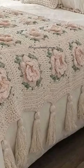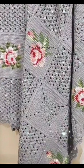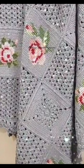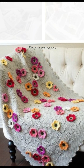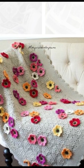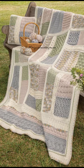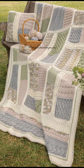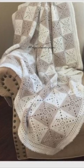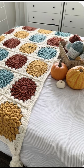Furthermore, the process of creating crochet items is therapeutic for many, offering a meditative escape from the hustle of daily life. Whether crafted by oneself or acquired from local artisans, crochet decorations not only beautify homes but also enrich living spaces with a personal touch that mass-produced items often lack.